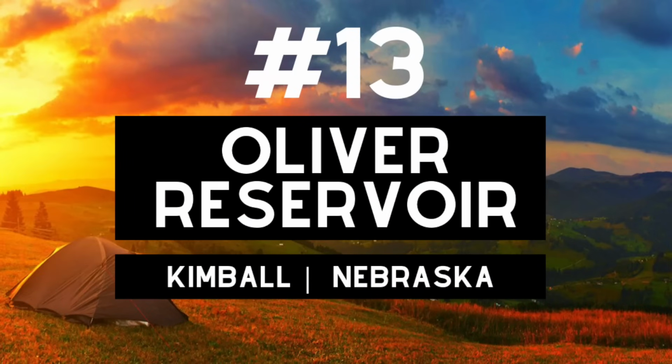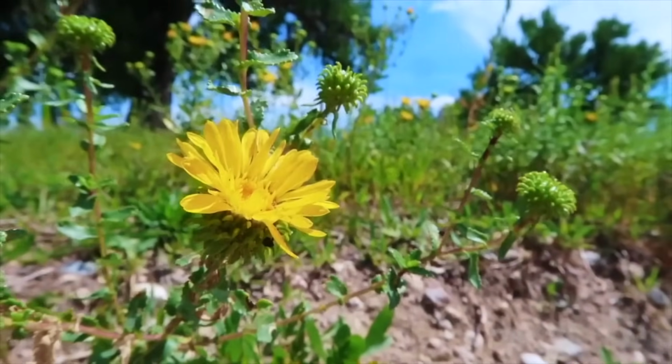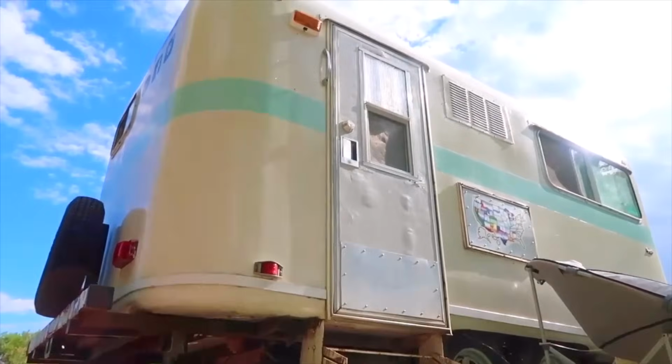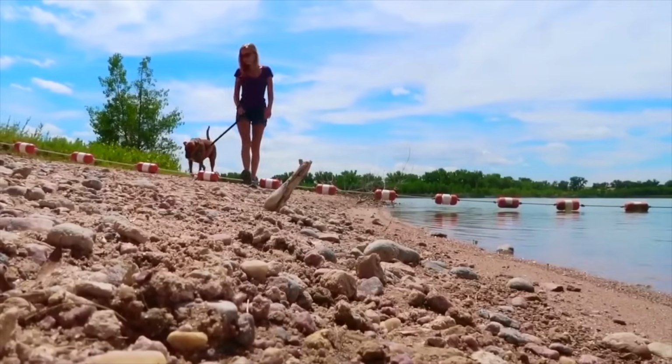Next up is Oliver Reservoir in Nebraska. Nebraska is not one of our go-to states when we think of travel destinations, but this campsite truly is beautiful. It's located on a nice man-made body of water, but the great part is no one comes to this campground.